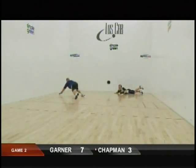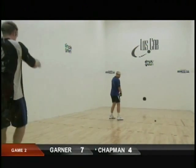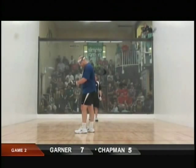Definitely got that ball. I thought maybe he hit it off part of his hand. Now we're seeing a momentum change here. I was thinking that Allan might have dove and hit it with maybe his forearm or something, but I think they're calling that a double bounce.